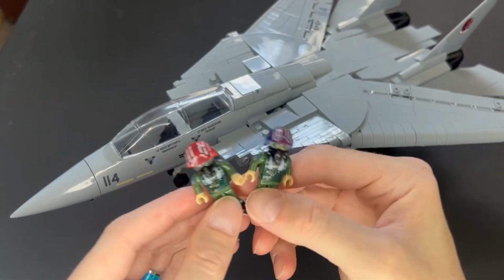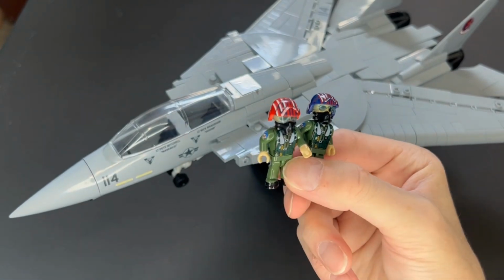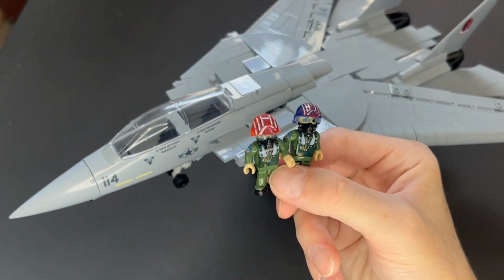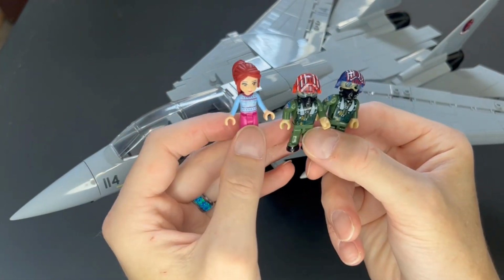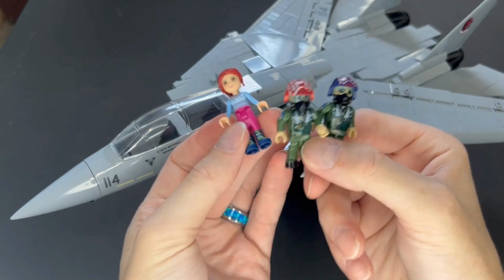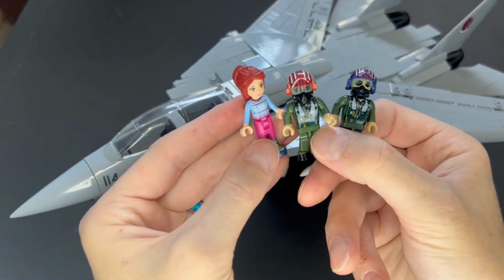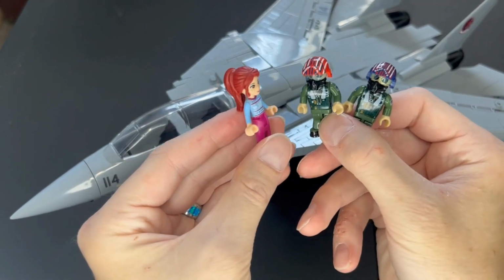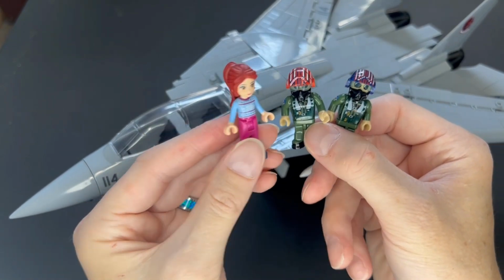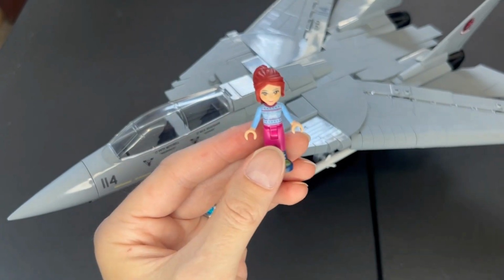I've seen some complaints about the fact that they're not minifigs, but they are pretty close to the Lego Friends minifigs. I mean, they are real close. In fact, Miss Girl could probably go on a date with one of these two. Well, not Goose, because he's dead.